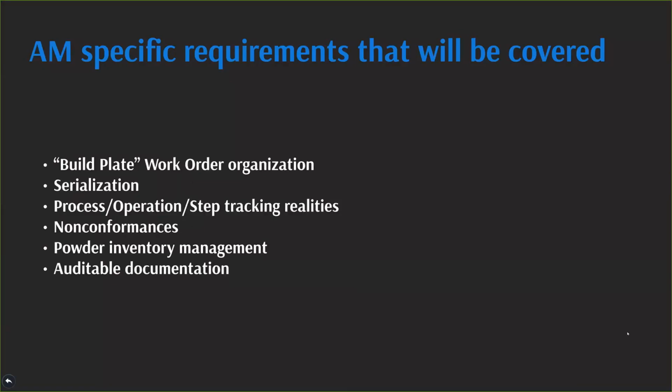Serialization is a big deal in the aerospace realm. Everything's got to be serialized. It's the same thing in medical. I mean, even companies that are printing shoes want to serialize things too. So most companies end up wanting to serialize the parts they're printing, in whatever medium they're printing them in. Being able to have a serialization system where you can guarantee unique serial numbers being applied to each part being printed is important.